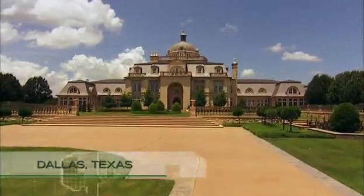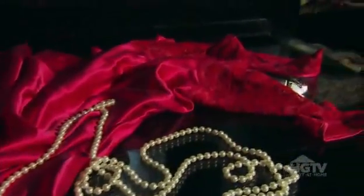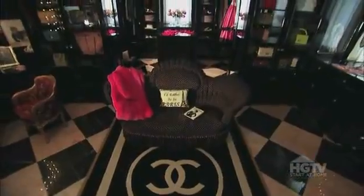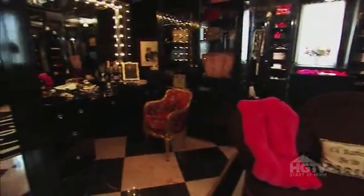Our tour of the most expensive rooms in the world next visits Dallas and a room inspired by one woman's passion for an icon of French fashion. Welcome to my closet. This room was inspired by my love of Chanel fashion. I did admire Coco Chanel because she was a woman way before her time. She did things in a world that was all men, and she competed and she succeeded.